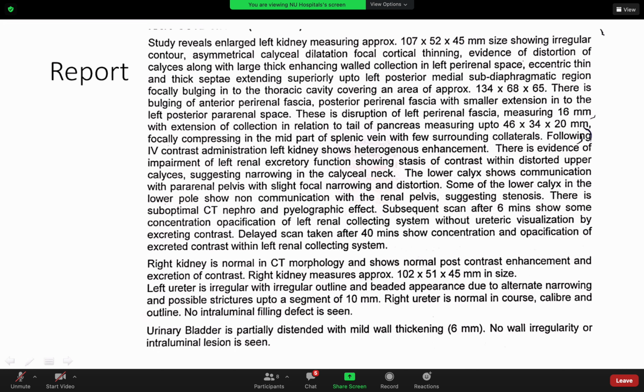Subsequent scan after 6 minutes shows some concentration of opacification of left renal collecting system without ureteric visualization by excreted contrast. Delayed scan taken after 40 minutes shows concentration and opacification of excreted contrast within left renal collecting system. The right kidney is normal in CT morphology and shows a normal post-contrast enhancement and excretion of contrast. Right kidney measures 10 into 5 into 4.5 centimeter.